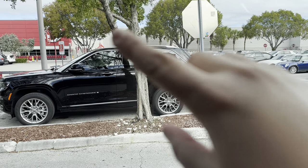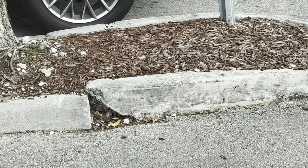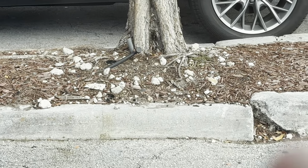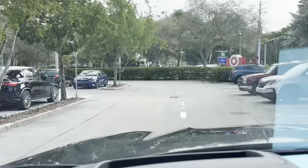I gotta be careful. One time I backed up at Target and the tree had a long branch sticking out, and it took my rear window. There's still glass. Let me show you guys. So that was a tree and the little branch there, it was sticking out and went through my window. Let's see if I can find any glass. Right there. Look, all those little black pieces, that's all the glass from my car over a year ago. Okay, anyways, let's head out.